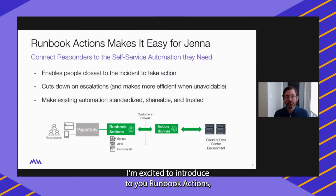I'm excited to introduce to you Runbook Actions, our newest Runbook automation feature that was just announced during the product keynote. Runbook Actions connects the automation you depend on to get the job done to the people who need it the most at the time they need it.